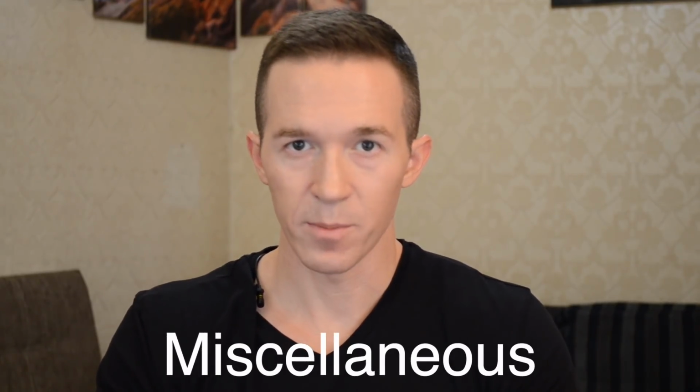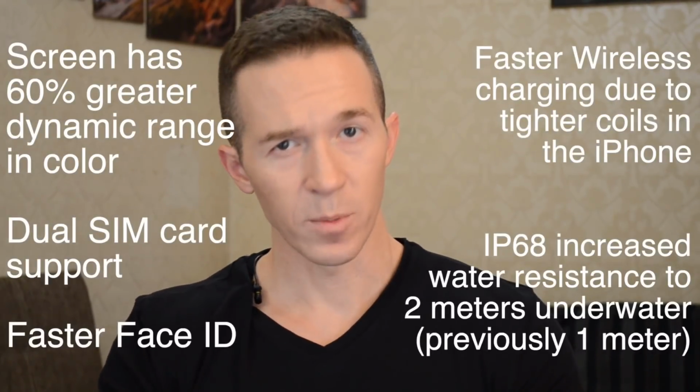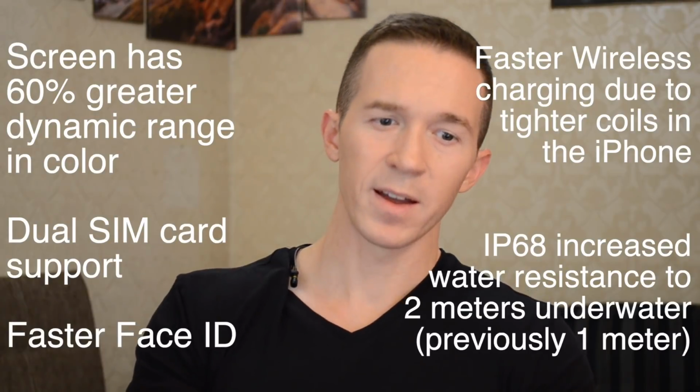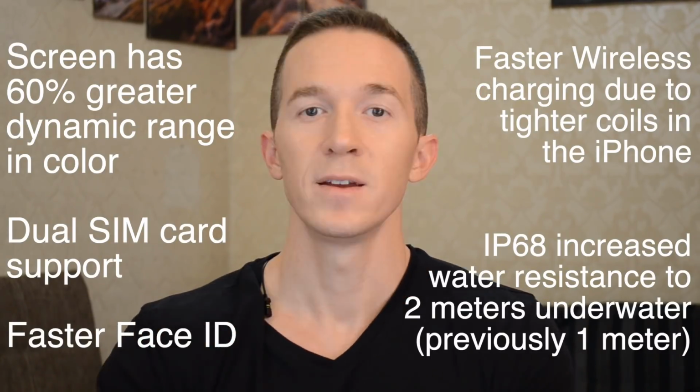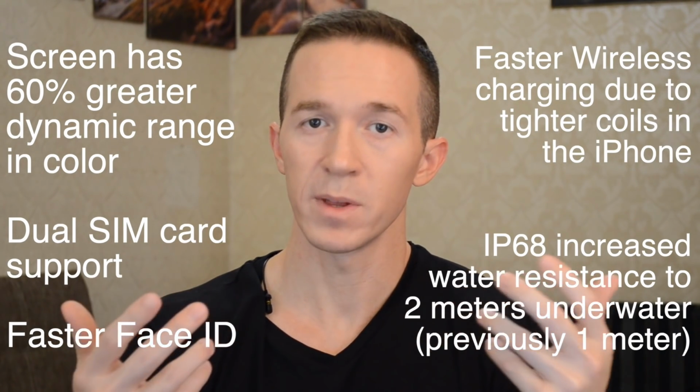So I think it's only going to matter to those people who care about producing video and want to create some immersive experience. Miscellaneous. There were several other improvements for the iPhones this year. I kind of grouped them all together because they're nice, but not necessarily compelling reasons for me to consider buying a new iPhone. You can look these over and see if any of them are extremely important to you.